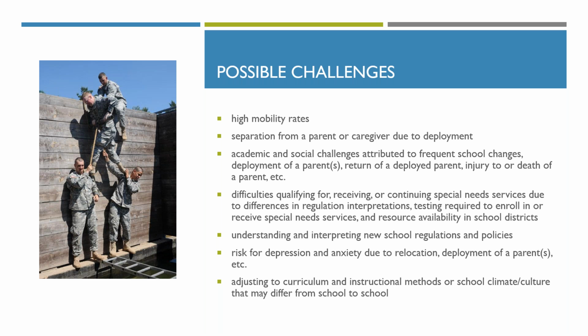And then adjusting to curriculum and instructional methods. So again, when you're changing schools or enrolling into college possibly for the first time, I think it's a learning curve for everyone, but getting used to a teacher or instructor's teaching style, being able to build those relationships, build those connections, communicate with the staff and the teachers and instructors as well. All of that is something that takes time and has to be built. And for some students that are living the military life and are moving here and there, that can be difficult, and that can be something that is a struggle for them.